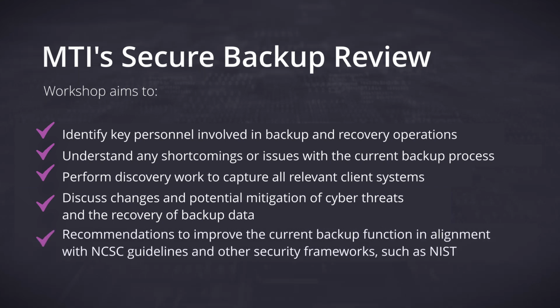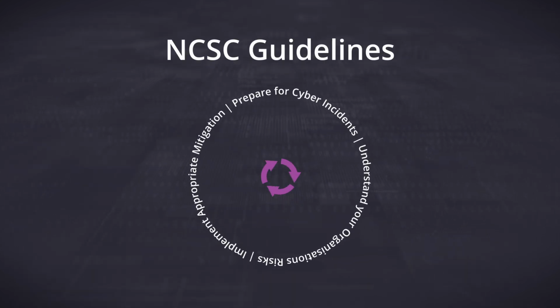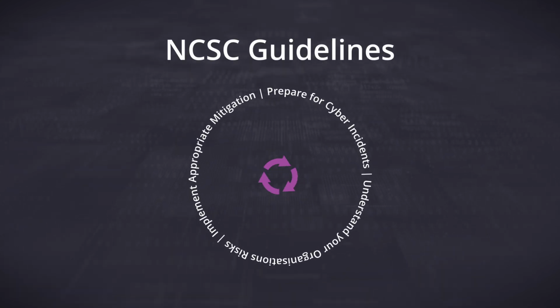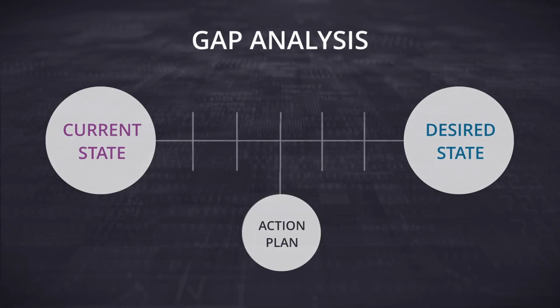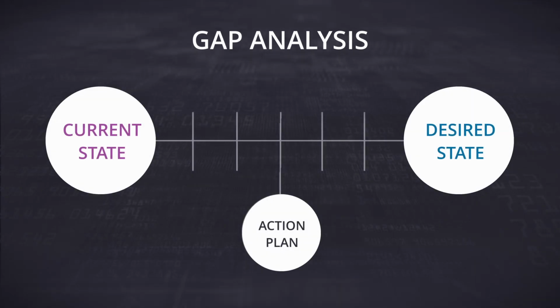And at the end of this, we provide a list of recommendations to improve current backup processes and functions in alignment particularly with the NCSC, the National Cyber Security Centre guidelines, and other frameworks which are becoming more prevalent, for example NIST. The output of this workshop is a detailed gap analysis. This marks the very starting point in understanding a customer's infrastructure against the NCSC guidelines.